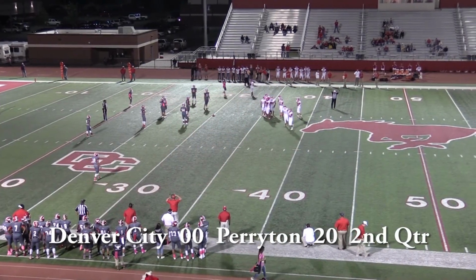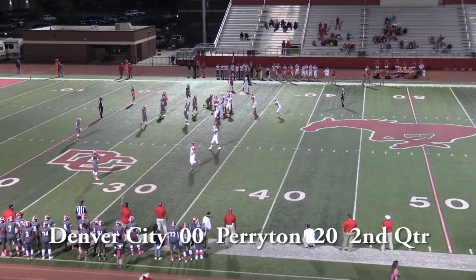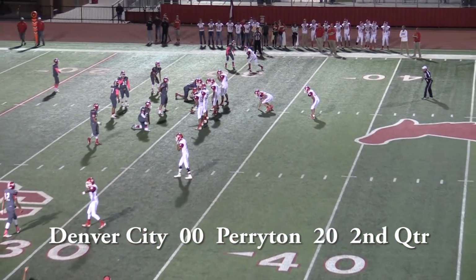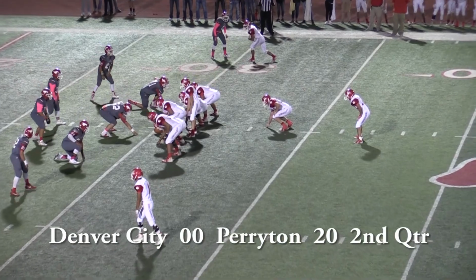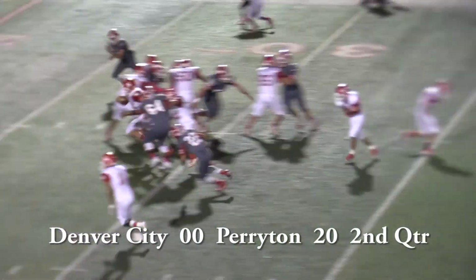27 yards needed for the first down. Make it 26 and a half. From the left side hash, two wideouts left. Hernandez, one of those. He's in the slot. One over the numbers left. Handoff goes to the belly.